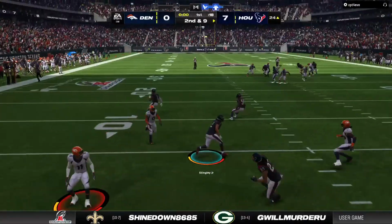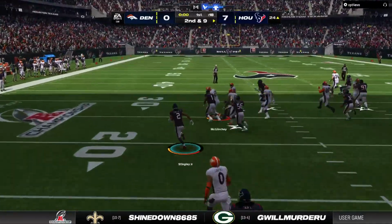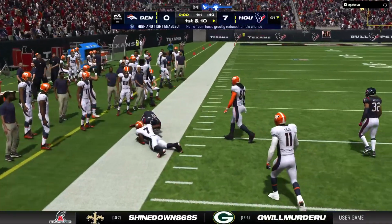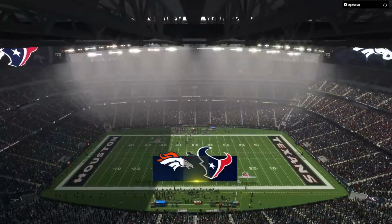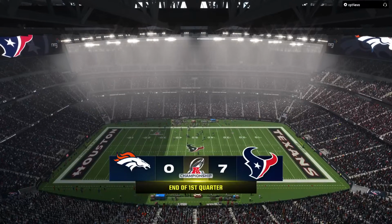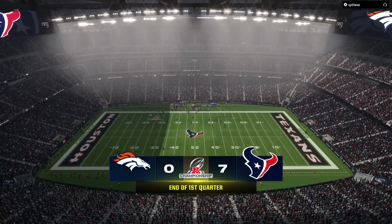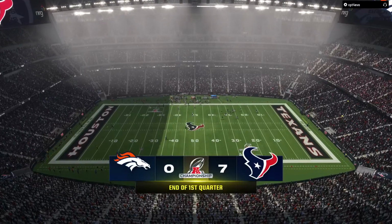Oh, it's intercepted. A drive killer there. Derek Stingley picks it. And the Texans are going to get possession of the football as time will run out on this first quarter of play. After one, 7-0 on EA Sports.